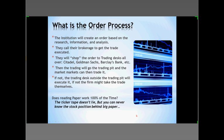So, how does the order process work? The institution will create the trade based on research, information, and analysis. They call their broker to get the trade executed. They will shop the order to all the trading desks, Citadel, Goldman Sachs, Barclays Bank. Then the trading will go to the pit and they execute the trade. Once it's executed, it gets sent out to everybody else, and everybody else can see the order that they traded. So I'm watching real-time trades straight from the trading floors.